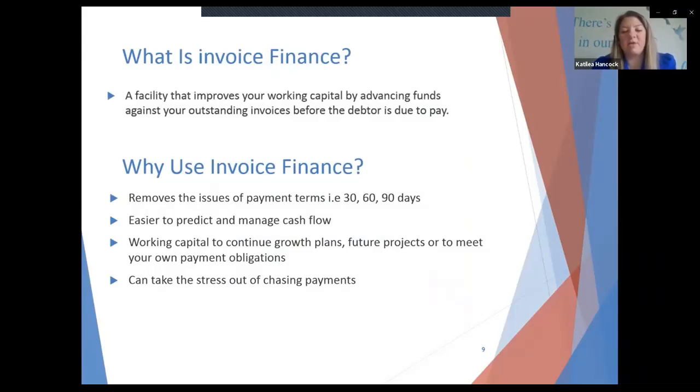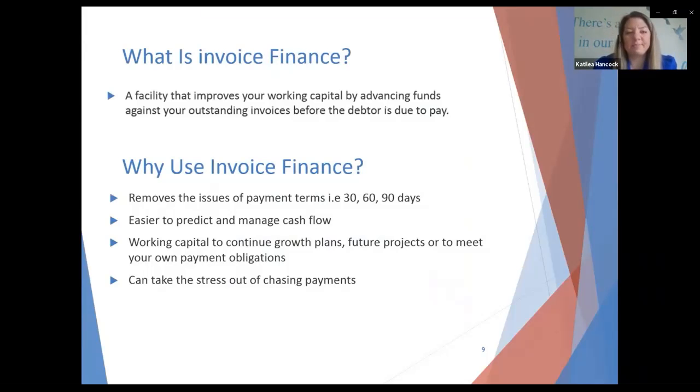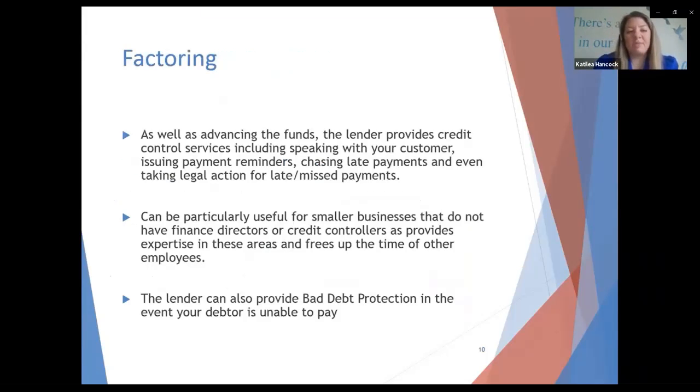It does mean that instead of you having to wait 30, 60, 90 days for your customers to pay you, we can release funds from that invoice so that you're able to continue with other projects, meet your own payment obligations, your bills, pay your employees, etc. It can also take the stress out of chasing payments that we'll go on to in a little bit. There's a few different types of invoice finance, so factoring being one of them.